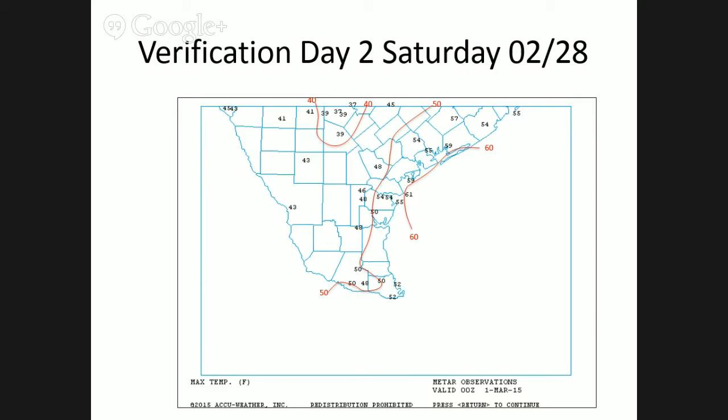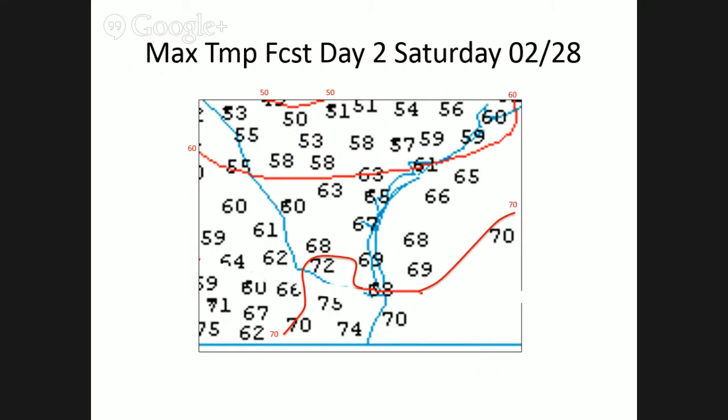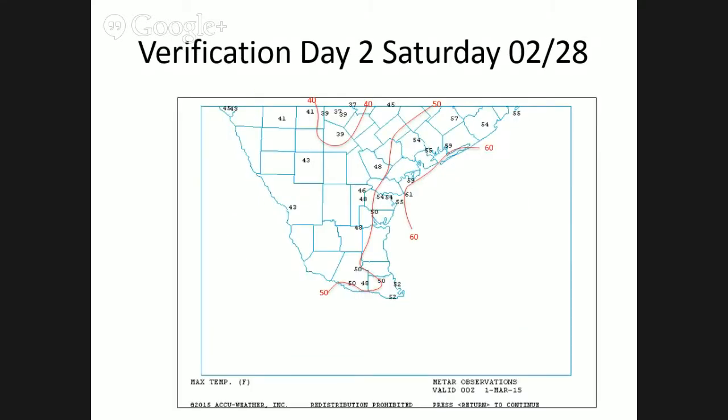Now this data here was preload data. The forecasters will take a look at that and adjust it. We did make some adjustments on it. We didn't go far enough.